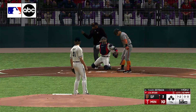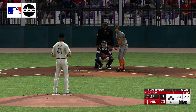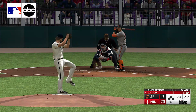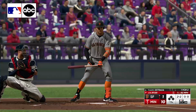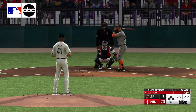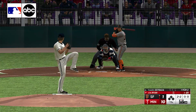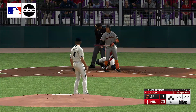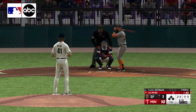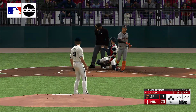And 1-2. And a good eye there. Really good slider. He's up there just hoping that it ends up off the plate away. The windup, the pitch. Spoils that one, and it remains 2-2.